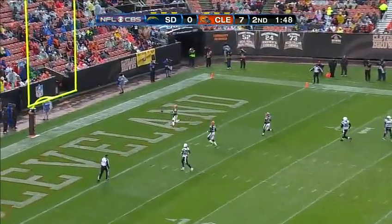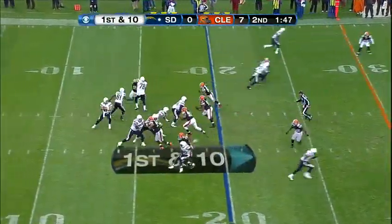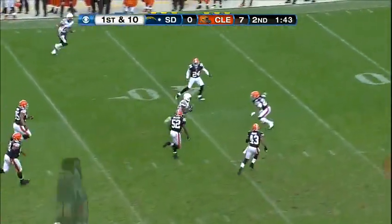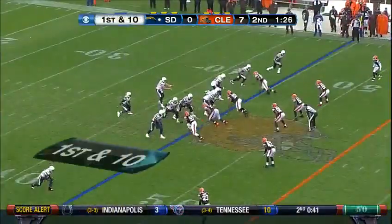And this one sails into the end zone, not even close. And 35 yards. San Diego has just 84 yards of total offense. Here he finds Brown. He's got some open real estate out past the 40 of linebackers.